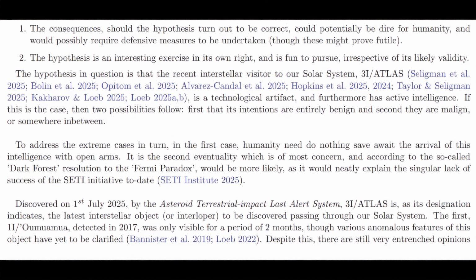In the second eventuality, which is of most concern, and according to the so-called dark forest resolution to the Fermi paradox, would be more likely, as it would neatly explain the singular lack of success of the SETI initiative to date. In other words, they sent out SETI, they sent out information, they sent out a spaceship with all these digital symbols on it, and they haven't really heard anything back. But maybe they are starting to, and what they're saying is maybe this is a reply.